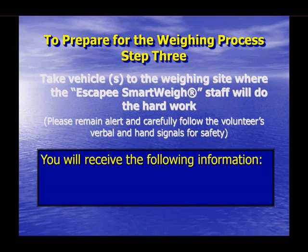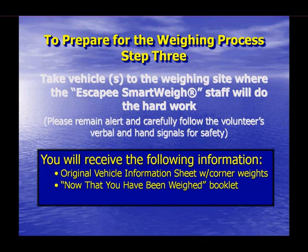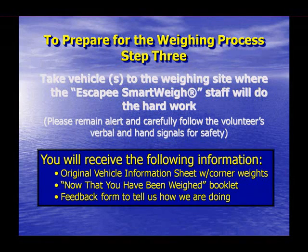In any event, you will be given the following items which instruct you how to proceed to obtain the maximum value from your RV weighing. This includes the original vehicle information sheet with corner weights now added, the Now That You Have Been Weighed booklet, and a feedback form to tell us how we are doing.